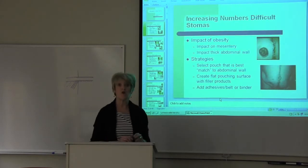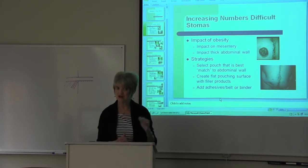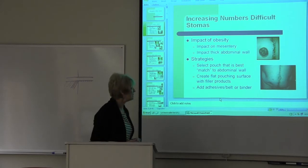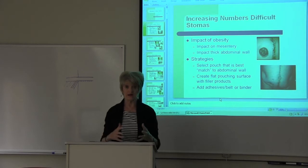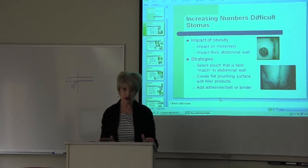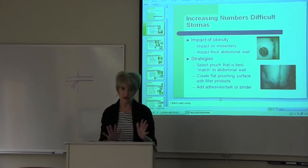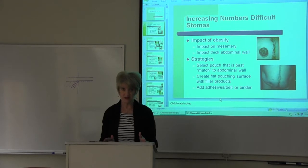So let's talk about why we have so many patients with difficult stomas in 2014, and probably more to come in 2015, etc. Obviously, what we would like is what you see on top. We would like to see a protruding stoma on a flat surface for all of our patients because we know that that makes management so much easier. We can use almost any pouching system and it will be successful.